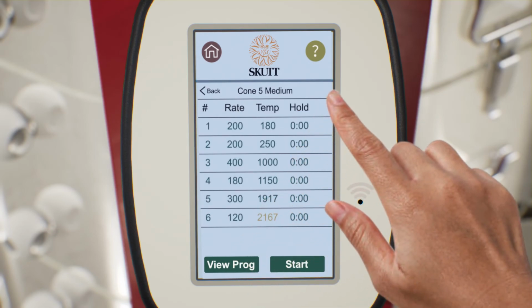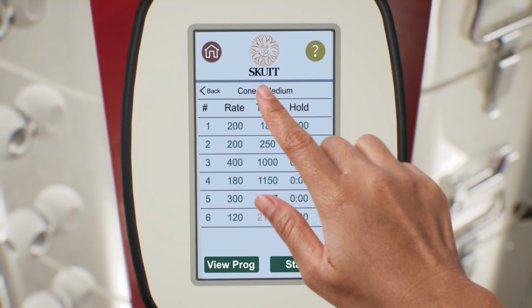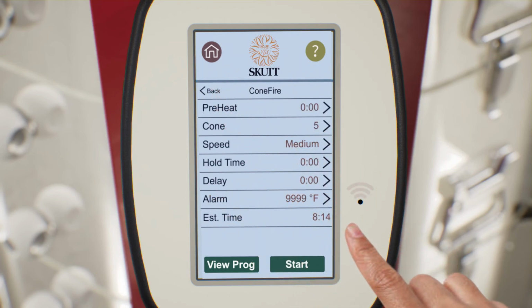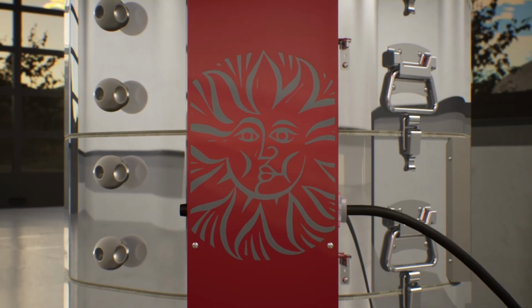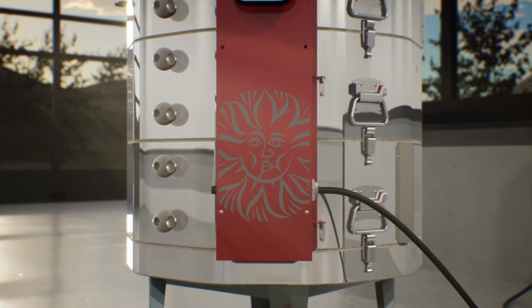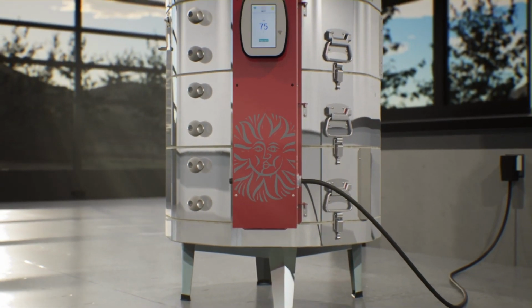Here you can choose to view the actual program, or just press Start and start the program. Before the firing begins, the kiln will first run a diagnostic check to record in permanent history. The firing screen will display the estimated time remaining along with a graph that follows the progress throughout the firing. At Skutt, our goal is and always will be to help you make great things.